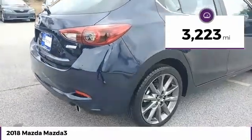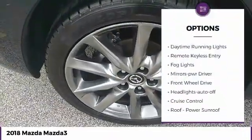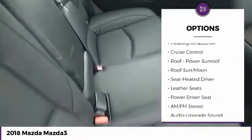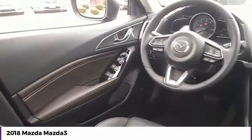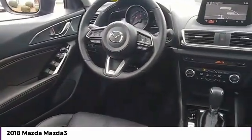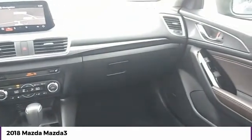Here are some of this vehicle's great options: aluminum wheels, heated side mirrors, traction control, daytime running lights, remote keyless entry, fog lights, mirror memory, FWD, headlights auto off, cruise control. If affordable style and reliability are what you're looking for, this vehicle couldn't be more perfect. Drive it today.